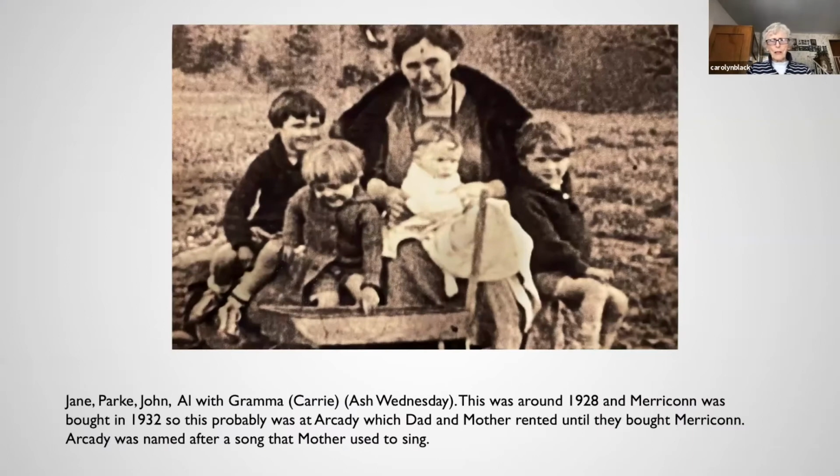Another photo that some of you might have known, my older siblings. This is Grandma. Obviously Ash Wednesday, and this was taken out in front of the cottage. And this is my sister Jane, my brother Park Jr., my brother John, and my brother Al. And I figured this picture was taken about 1928 because John was born in 27. So it's an approximation, but Jane would have been about 8 or 9 years old when this was taken.